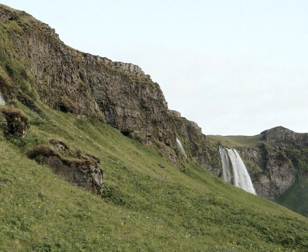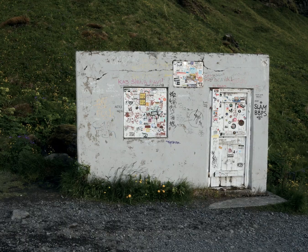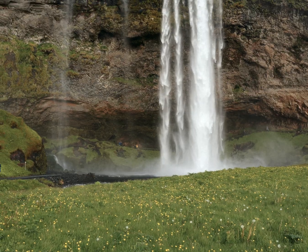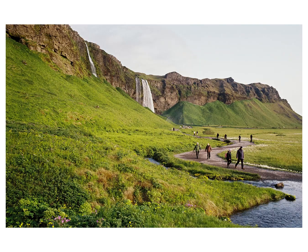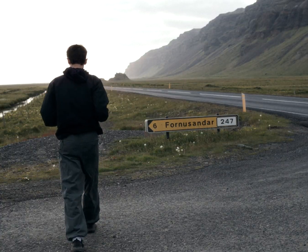Then I went to a couple of waterfalls. The first one is called Seljalandsfoss. It's the one you can walk behind. I didn't walk behind it. I didn't have anything waterproof, so I didn't do that. It was incredibly cool though. Definitely recommend. There's like 3 waterfalls in the same area, so you just kind of walk up. There's like one that's inside of a cave. That one was pretty sick.